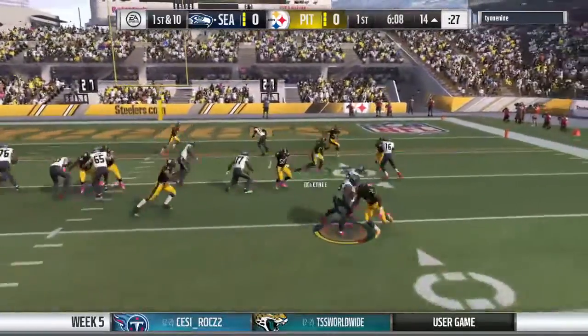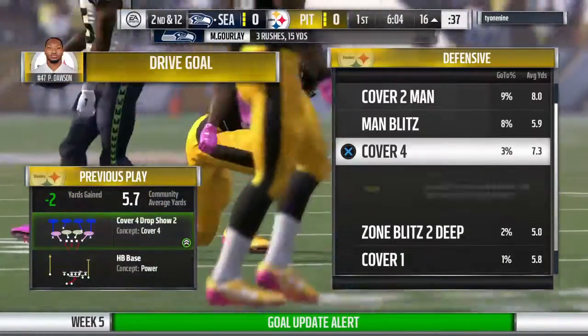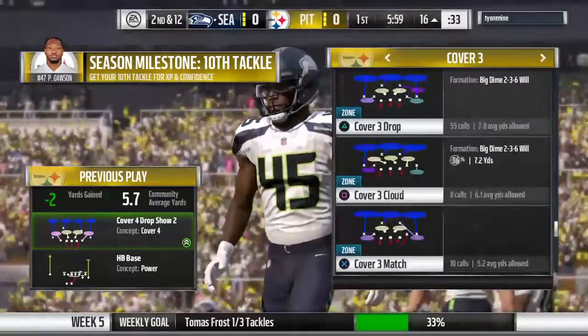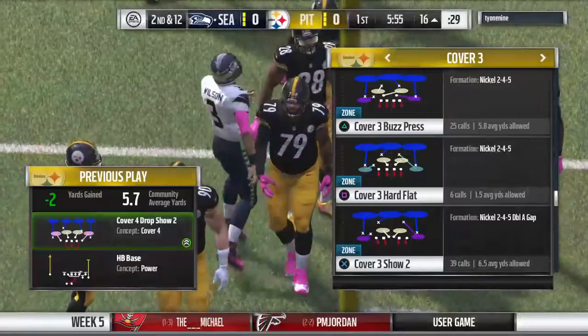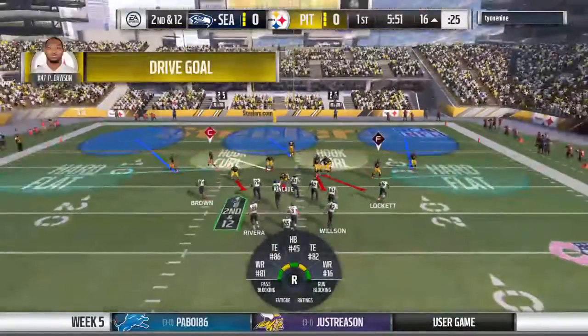They'll run it now out of the gun. It's a loss of 2 there, bringing up second down. Sometimes play calls boil down to philosophy. You know you're facing one of the top 10 units against the run in the NFL. So do you decide to keep smashing against them, or do you decide to throw the ball here? And they're behind the sticks here a bit now, dealing with a 2nd and 12.